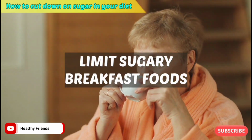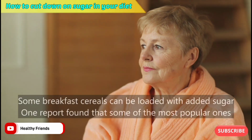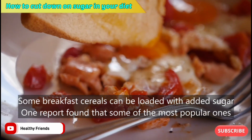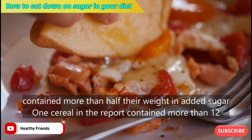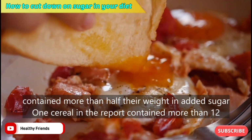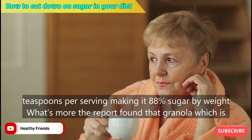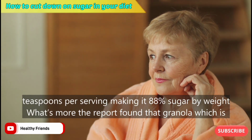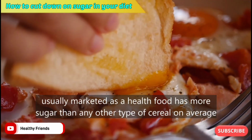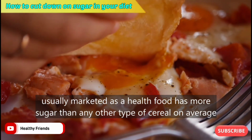Number 9. Limit sugary breakfast foods. Some breakfast cereals can be loaded with added sugar. One report found that some of the most popular ones contained more than half their weight in added sugar. One cereal in the report contained more than 12 teaspoons per serving, making it 88% sugar by weight. What's more, the report found that granola, which is usually marketed as a health food, has more sugar than any other type of cereal, on average.